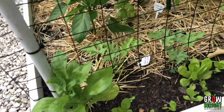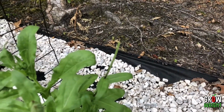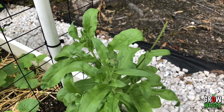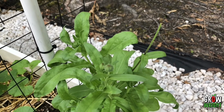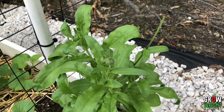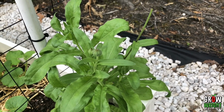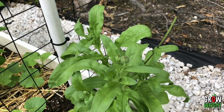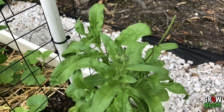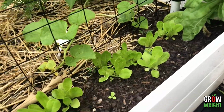The calendula is looking good. I was able to pop off one of the little flowers, and from my research I found out that you are supposed to actually harvest them before they open up for the full medicinal value in the plant. So I definitely will stay on top of these. You can see some more coming in, so I want to make sure, because I'm not just growing these for their beauty, but for the medicinal properties that are in the plant. So those are looking good.